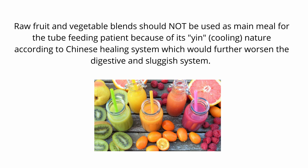You have to pull out to see whether they have digested the previous food. If it's more than like 50 ml of food that you can pull using your syringe, it means you have to wait for a while, an hour, before you try again. If you give them this kind of fruit blend, you may find that the food is not digested because it's yin, it's cooling the body, and it actually makes it worse.